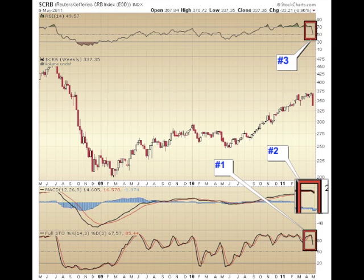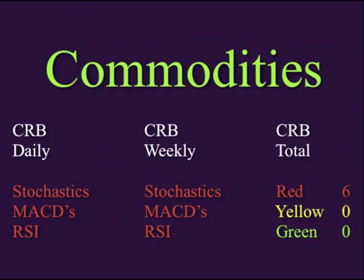Overall, it looks like we got some trouble for the commodities. And so we analyzed the daily charts and the weekly charts, and on both found the same thing. Stochastics, MACDs, relative strength index, all negative, all looking bearish. We gave it a red mark. For a total, we had 6 red marks, 0 yellow marks, and 0 green marks.